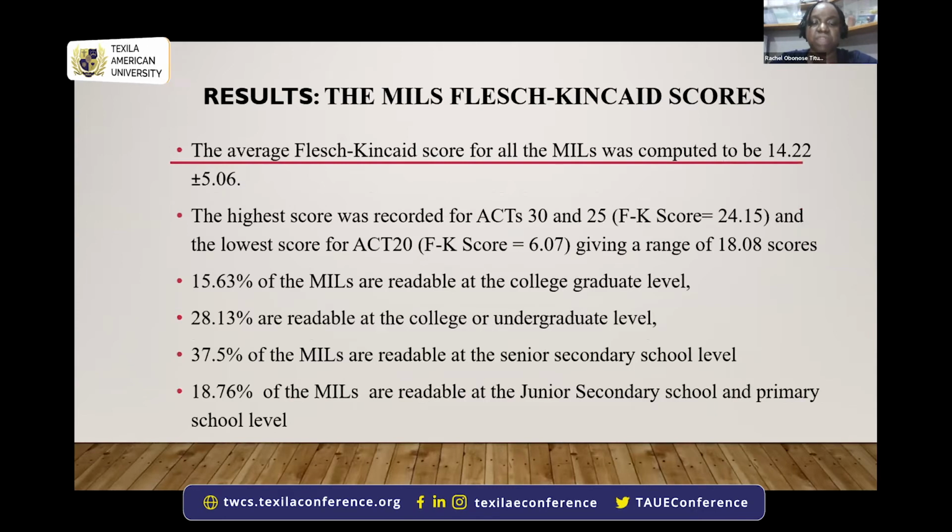Then the results from the Flesch-Kincaid results, we'll find out that for all the MILs, the average score was 14.22. And the highest score, which was recorded for one of the ACTs, was 24.15. And the lowest score was recorded for a particular ACT, which was 6.07. This gives a range of 18.08 scores. For each of these scores that were obtained, there is a Flesch-Kincaid table where the scores are aligned to the readability level, the grade level.